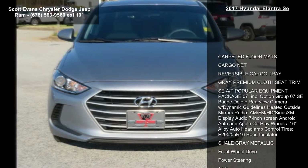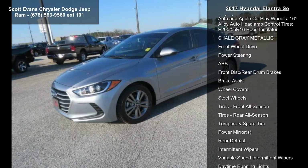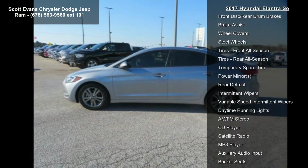P205/55R16, hood insulator, shale gray metallic, front-wheel drive, power steering and ABS. If you are looking for a solid pre-owned car, this might be the one.